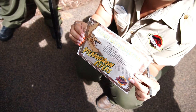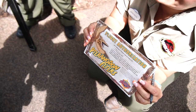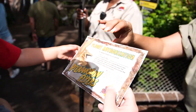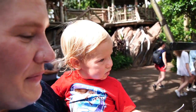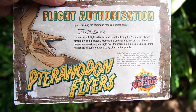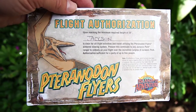So this is going to be an express pass for here. Once he gets to the right height, him and four of his friends can come up and not have to wait in line. So you can just bring this back with you. Very cool. Can you say thank you? That was a present for you. Thank you so much. How neat is that? Once Jackson is clear for all flight activities, he can ride Pteranodon Flyers with four of his friends without waiting in line.